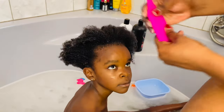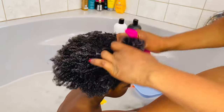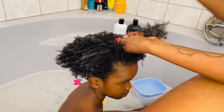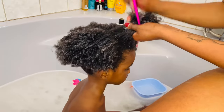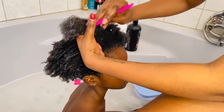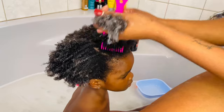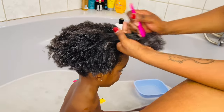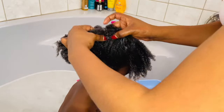Comb and just do the detangler. We're gonna divide into small pieces as much as we can and try and detangle it like this. But you know what, this conditioner really makes the hair soft, so it's not so painful. You see, it really makes the hair soft. Yes. So this is it, and we go to another section.